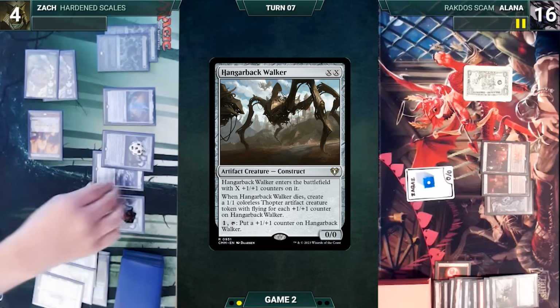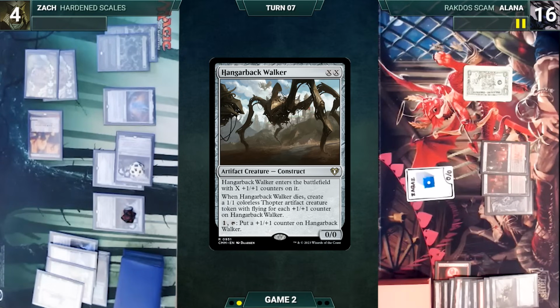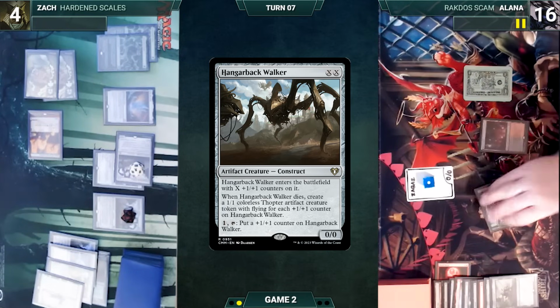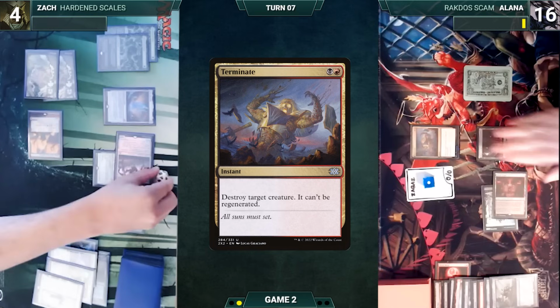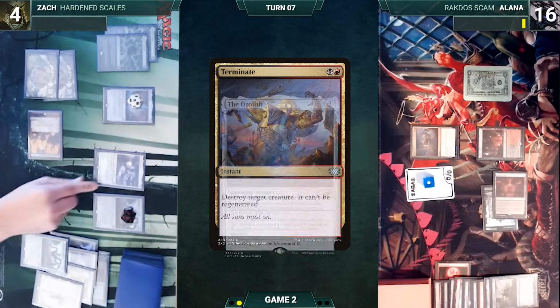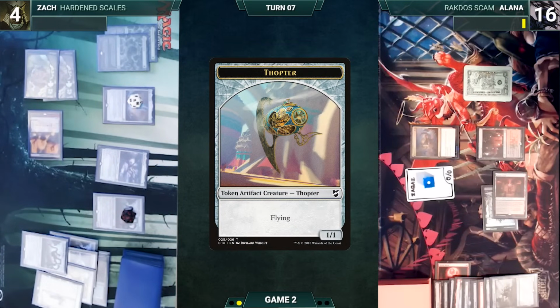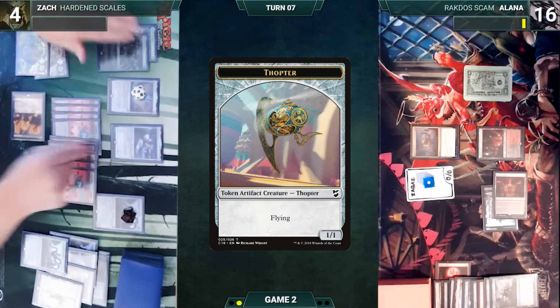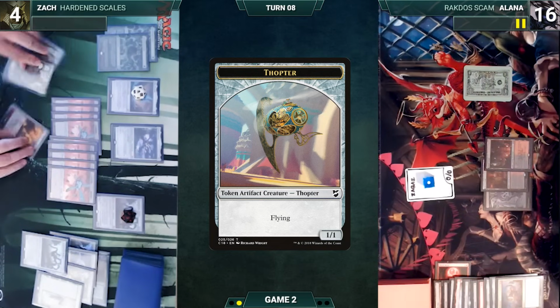I will go to combat, and I will attempt to attack with my Hangarback Walker. In the interest of you not gaining life, though, we will terminate the Hangarback Walker. The Walker will die. These counters will be moved to the Ozolith, and then I will create 9 Thopters. Yeah, you will. And then I will pass the turn. We'll draw our last card. That is the land. Yeah, I'll just pass to you. I accept death to the Thopters.